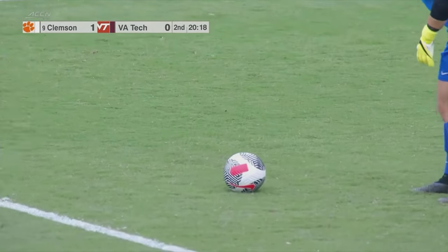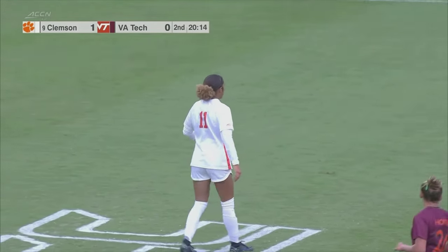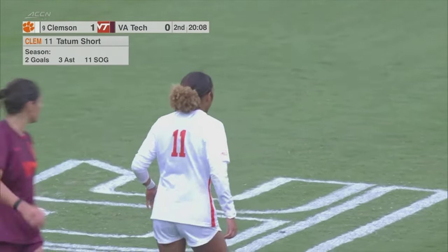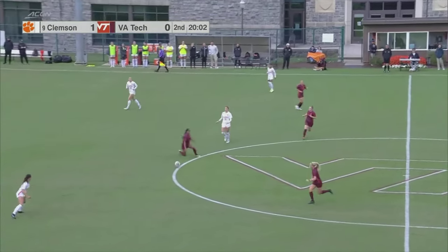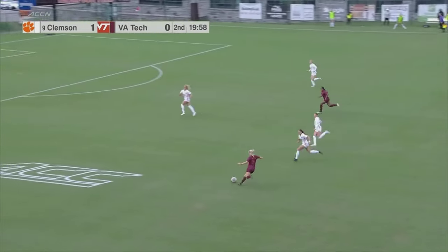So the dangerous play. You saw the 1v1 ability, though, from Short. She took that long touch. It almost paid off for her on the 1v1 opportunity. And it does feel as if, if Clemson scores here in these next 20 minutes with how the Tigers have played, if Virginia Tech is unable to find an answer, 2-0 could seem unsurmountable.